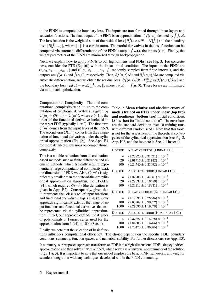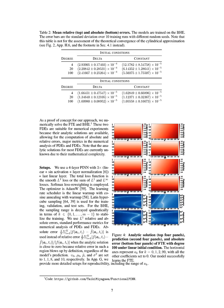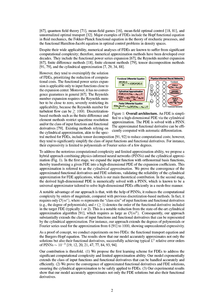The experimental design involved a 4-layer physics-informed neural network, PINN, with specific activation functions and a total loss function combining smooth L1 loss. We employed Latin hypercube sampling for training, validation, and test sets, and set parameters such as t=0, ρ_0, μ̄, and σ² to specific constants for consistency. Our results demonstrated that the model achieved typical relative error orders of ~10^-3 for both FTE and BHE, indicating a significant improvement in accuracy and the model's capability to represent input functions and their derivatives effectively.